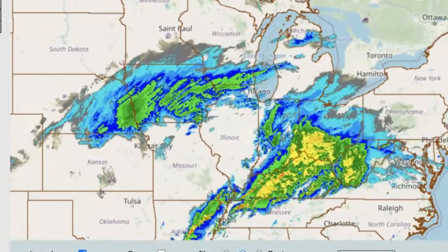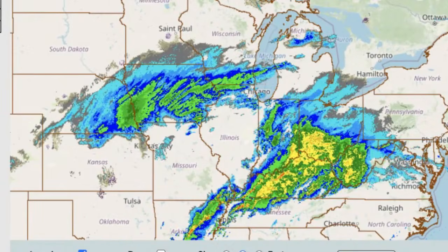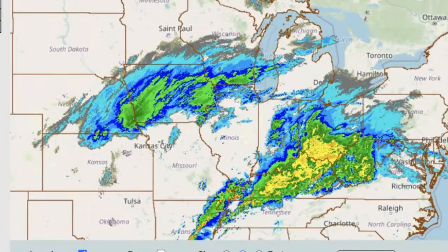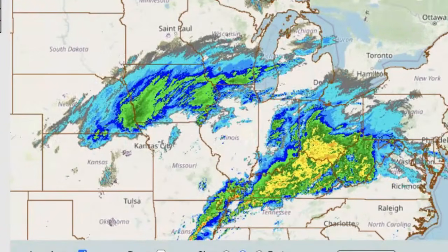Now, this one doesn't have the depiction between snow versus rain versus freezing rain, but it shows you back to the west. Now, notice there's a split in the storm that's over us right now. That's helping us a touch, because if you don't want a real heavy snow, because if we had been in precipitation right now, we'd probably be adding on a couple more inches of snow to the forecast.